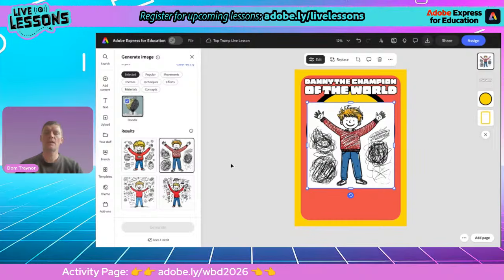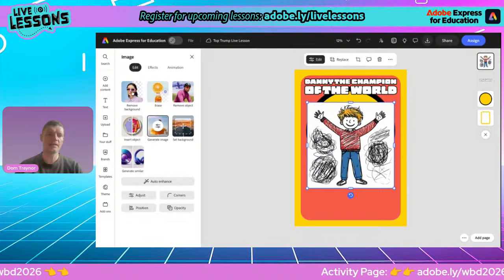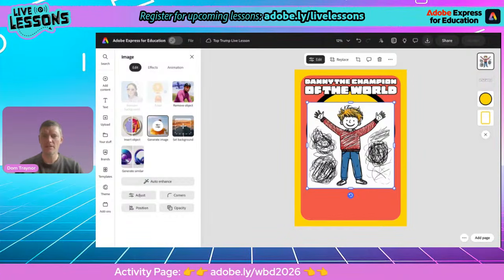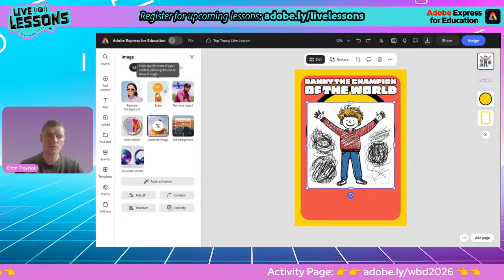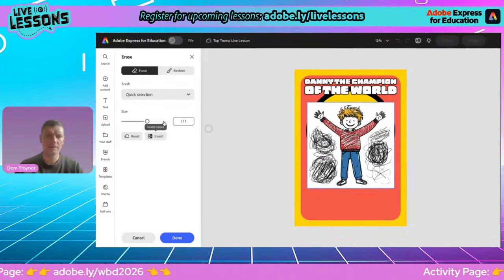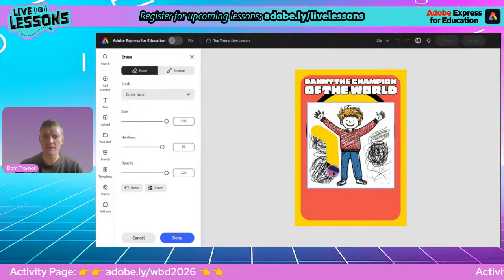So in order to commit that, I'm going to click in the gray and then click on it again. And then I'll remove background. And hopefully all of this nonsense will come off. No, it didn't. Right. What I'm going to do here then is go to erase. I'll make the size bigger, maybe maximum, and I'll change the brush to circle brush. Ooh, I'll need to change the size again there. Let's get rid of all of this.